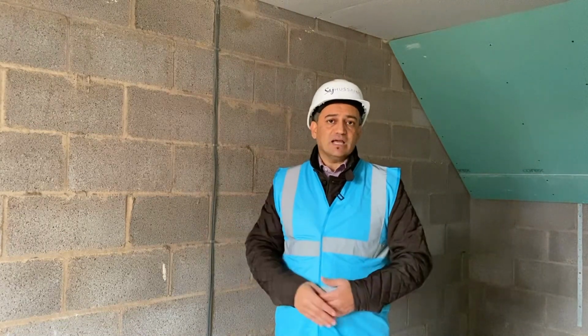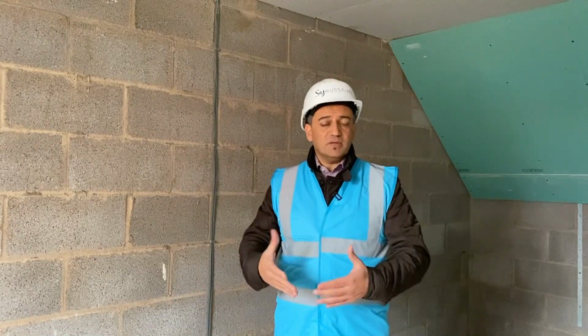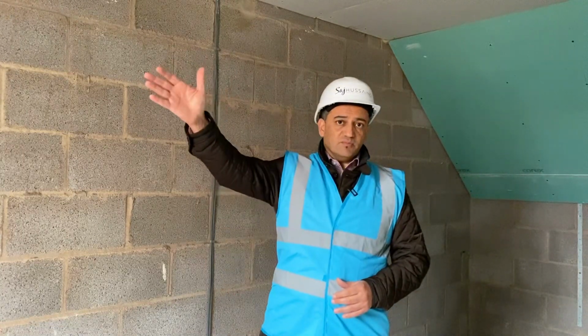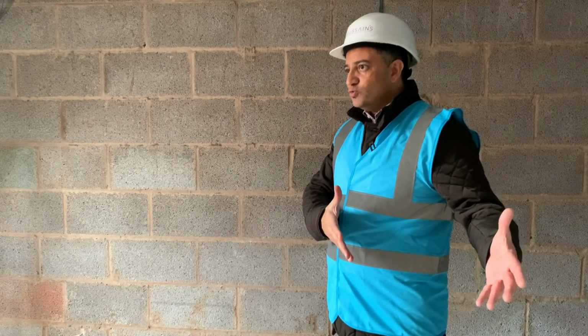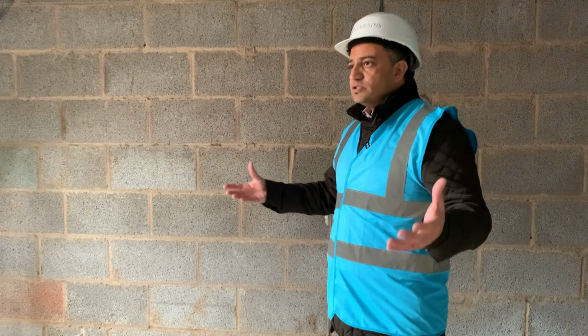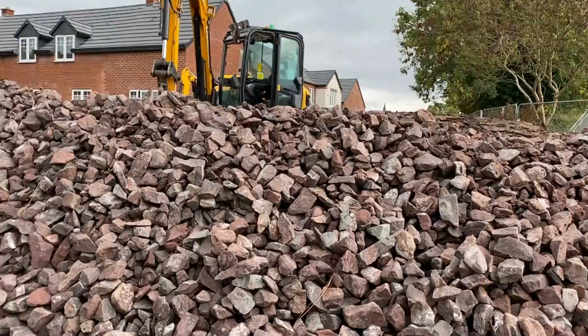But the other challenge that developers often have, and which is more common, is the utilities. Not only is the cost of implementing those utilities, connecting them, taking them from the road at the moment to the new road that we've created here, and then into the new three houses, but also the cost of what's involved in doing that and the timelines it can take as well.